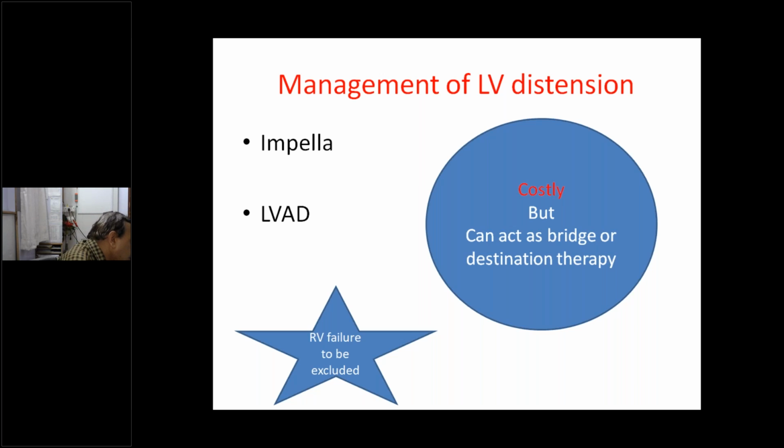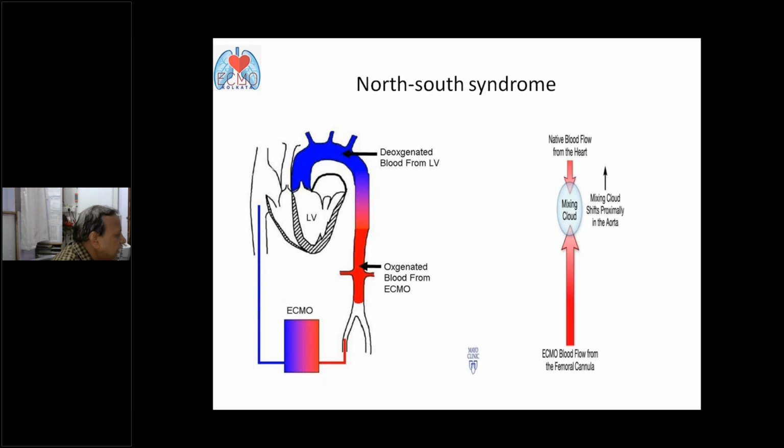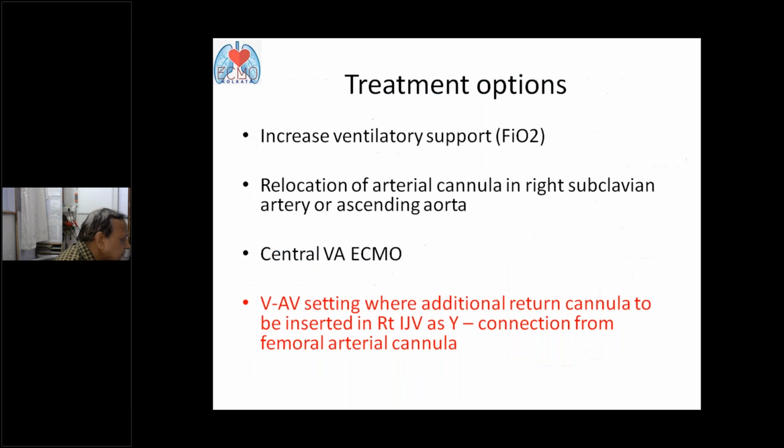Coming to the next part is the Harlequin. Everybody knows, I think, about the Harlequin. It's an upper body hypoxia, because your native blood, which is going to the base of the heart, supplying the coronaries and the blood vessels, is blue because of your bad lung. So obviously, how can you detect it? Your right hand saturation goes down with improvement in the heart. What are the treatment options? Sometimes it is manageable by only increasing FiO2.